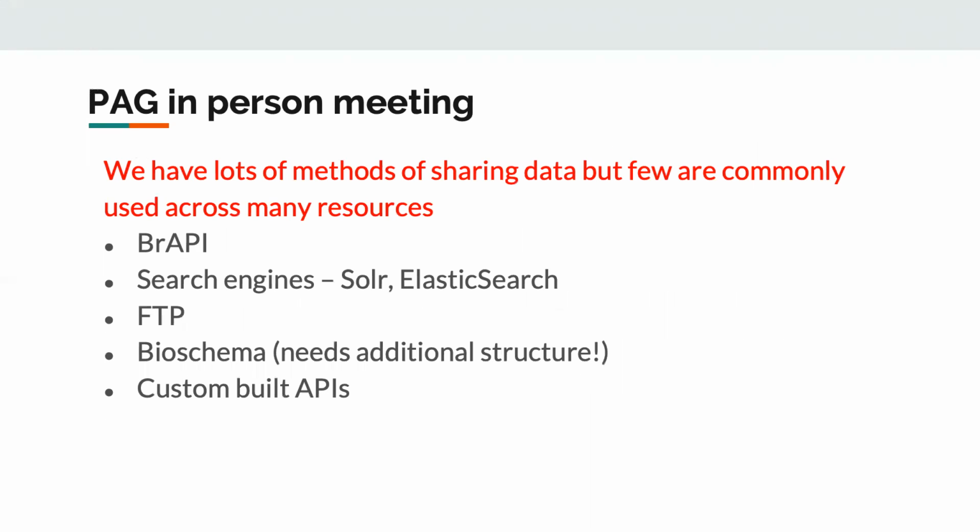We did have a really nice in-person meeting at the Plant Animal Genome Conference in January. I thought I'd give you guys a very brief update of what we talked about. We have lots of methods of sharing data, but few are commonly used across many resources. People mention the BrAPI API. Both Solr and Elasticsearch are in use by various resources. Lots of sites have FTP files, flat files available. Bioschemas is very promising, but needs additional structure and maybe a little bit more love to make it fit all of our needs. And many sites have custom-built APIs.